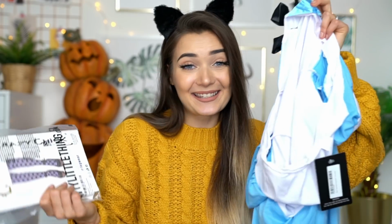Also, this thing didn't come with the costume. I actually bought this separately, but I also did get some stockings. These are the Queen of Cards stockings with black bow. This is what the model was wearing in the photos of the costume, so I thought I would pick those up as well, and I think they were only like £2.50. I feel like this costume does look quite promising, so let's just try it on and see how it looks.